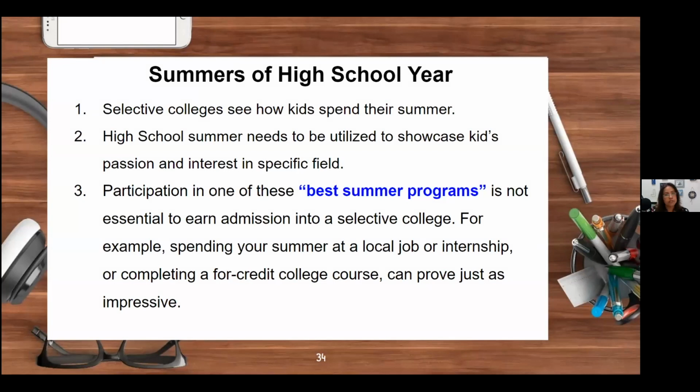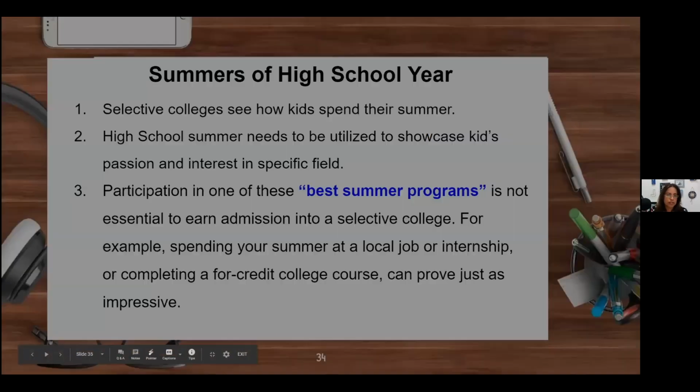Summers of high school years, like I mentioned, I wouldn't recommend for academics. I'm sorry, don't quote me, but that's the way I would structure it. Summer is for looking for internships, local jobs, even working in a store is good. It shows that you're independent, or something like that that adds to your overall application.